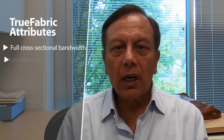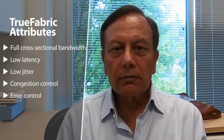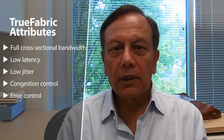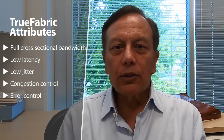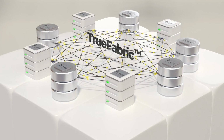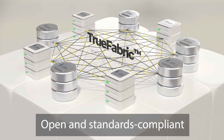Some of these capabilities are full cross-sectional bandwidth across the entire data center, low latency, very low jitter, that is latency variation, end-to-end congestion control, and end-to-end error control. TrueFabric also protects users' data by encrypting all DPU to DPU traffic by default. The TrueFabric protocol is able to scale all the way from a few racks to many thousands of racks. TrueFabric is a fully open and standards compliant protocol. It runs on top of standard IP over Ethernet.